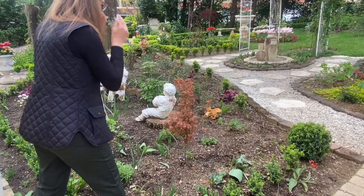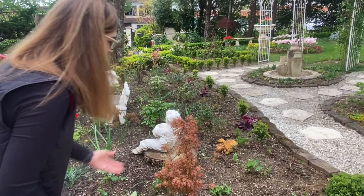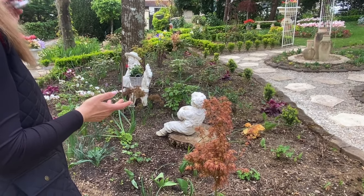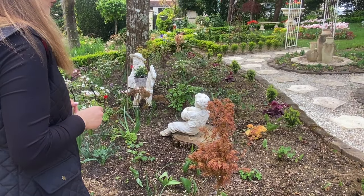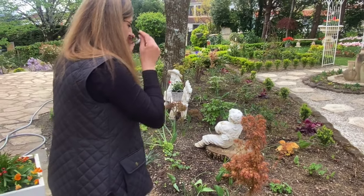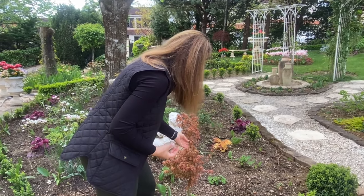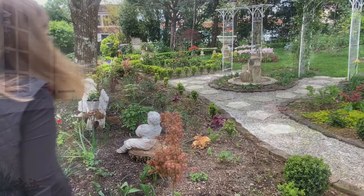So this one is a Wilson's Dwarf Pink. This one will get about 6 feet tall. And honestly, when it started blooming, it was more pink. Now I think the sun exposure changed it more into copper, but oh my goodness, isn't this just a stunning color or what?